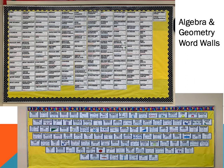Sadly, there's no one in school right now, but these are my word walls in my classroom. One is for algebra, one is for geometry, and my hopes are that once the students come back into school, we will be checking off and referring to all those different ideas as we move along.